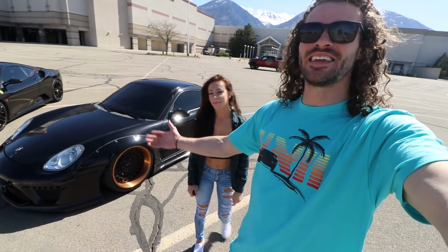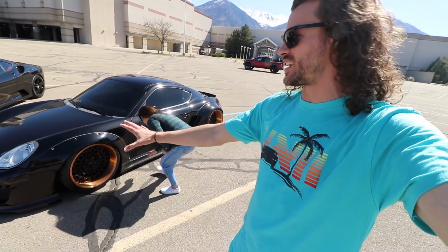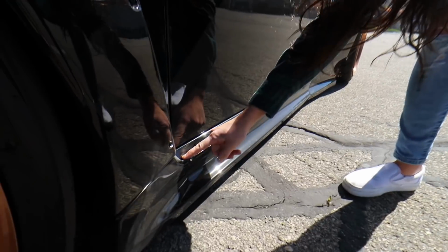So what do you guys think? The Cayman is finally done. Well, version 1 is done. I have many versions to come. Still a lot to do. Oh, did I kick up some rocks? We got a rock collection forming right here.